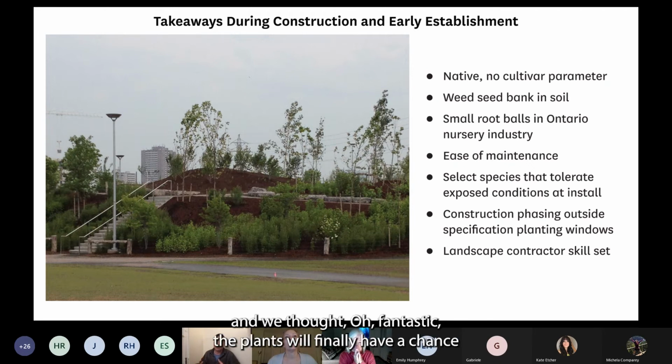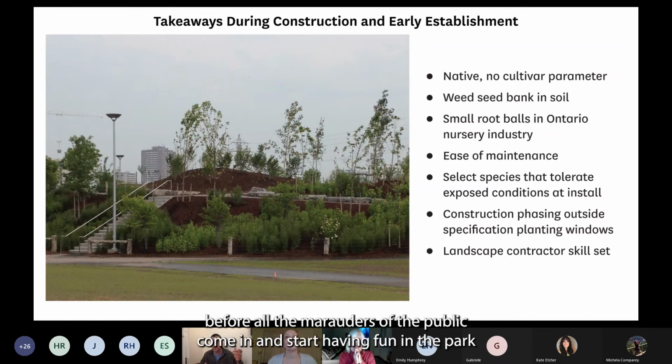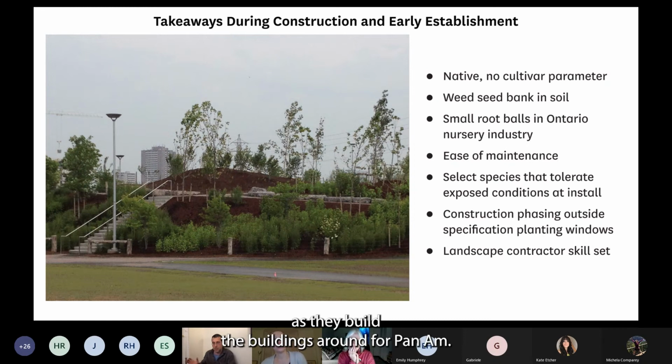And we thought, oh, fantastic. The plants will finally have a chance to get established before all the marauders of the public come in and start having fun in the park as they build the buildings around for Pan Am, and that takes place. And unfortunately, it kind of went the other way.